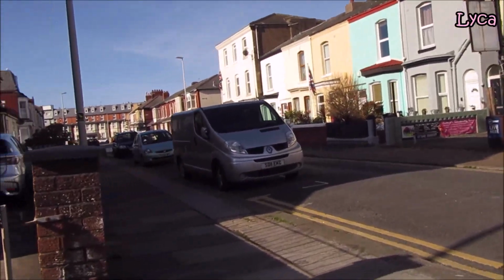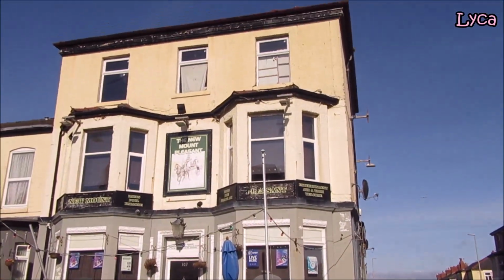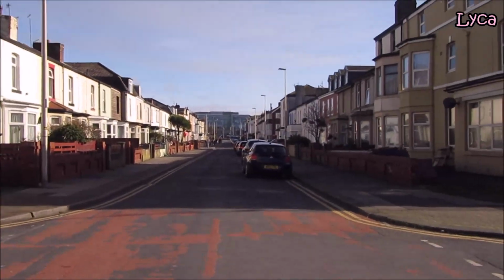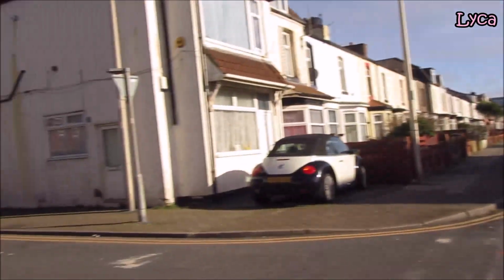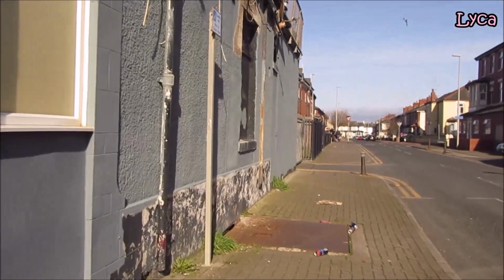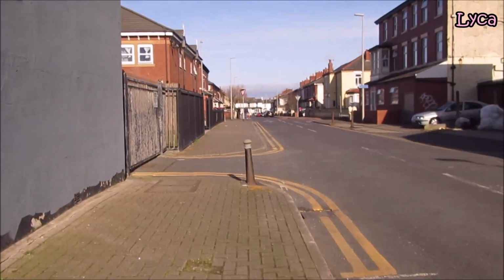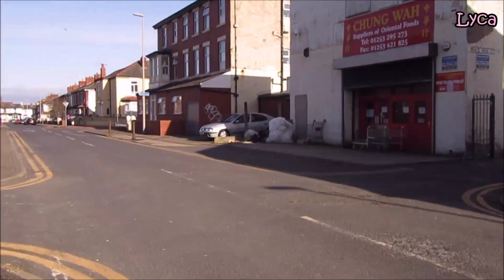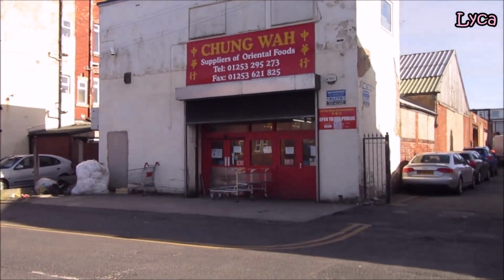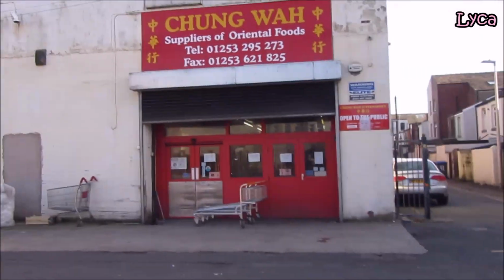The street I'm coming up to now is High Street. On the corner of High Street and Cocker Street there, you can see the new Mount Pleasant. And looking down there, you can see down High Street towards the old Wilco site. But we are walking down this way. You can see it's very quiet down here. There you've got Chunghwa, suppliers of Oriental foods, open to the public.